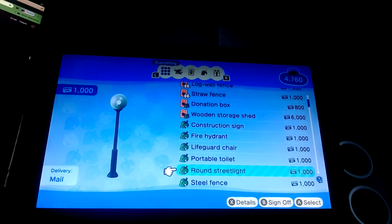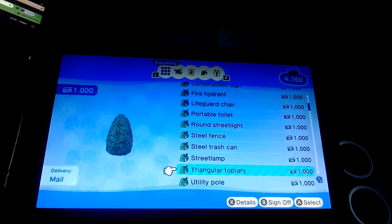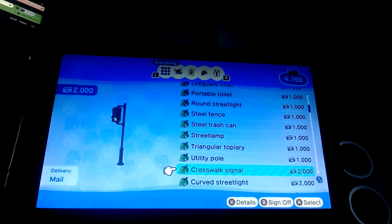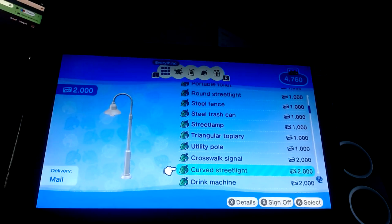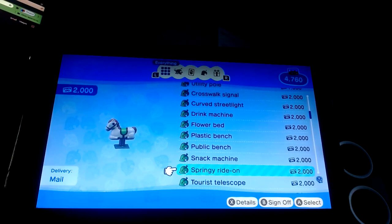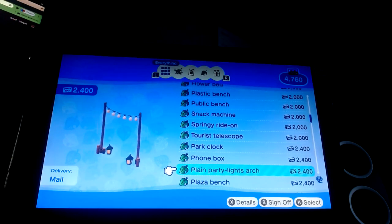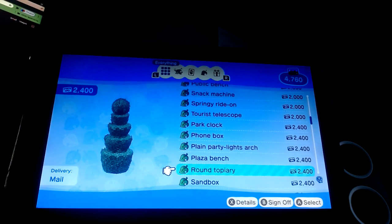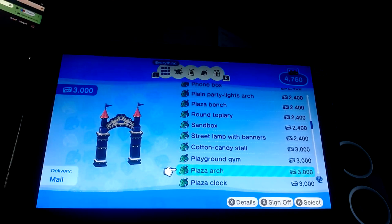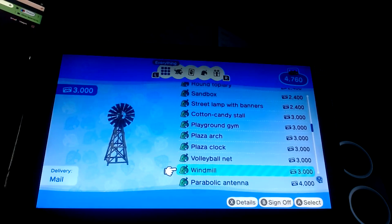Fire hydrant? Brown street light, steel fence, a steel trash can, triangular top pairing, utility, yeah, that's crosswalk signal, curved street light, flower bed, plastic bench, plain party lights, arc, plaza bench, round top pairing, street lamp with banners, plaza arch, plaza clock, volleyball net, windmill.